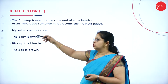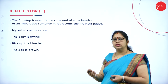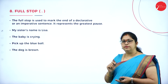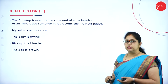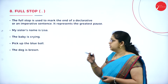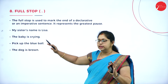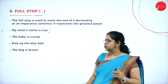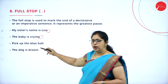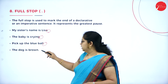Then finally, the full stop. The full stop is used to mark the end of a declarative or an imperative sentence. What is declarative? It is a statement. Imperative means it is a command or request. For these sentences, to end the sentence, we use a full stop. It represents a greater pause than the comma, m dash, n dash, all this. Okay, greater pause than all this means it is the end of the sentence. My sister's name is Lisa. That's all. It is a declarative sentence. So, the mark used here is the full stop. The baby is crying. The sentence is over. So, it is ended with a full stop. Pick up the blue ball. Again, the sentence statement is over, so it is ended with a full stop. The dog is brown. Again, a full stop.